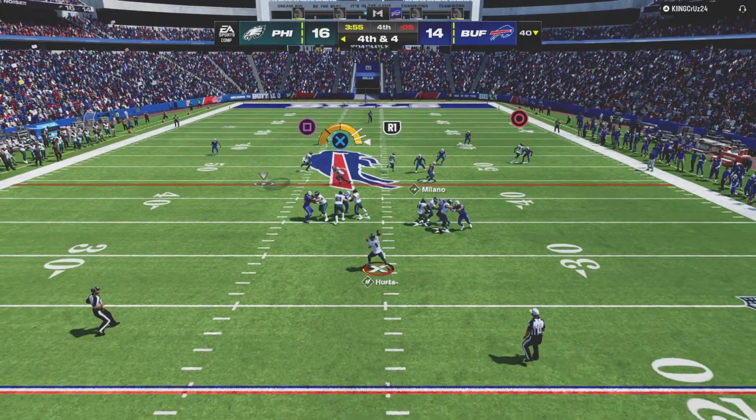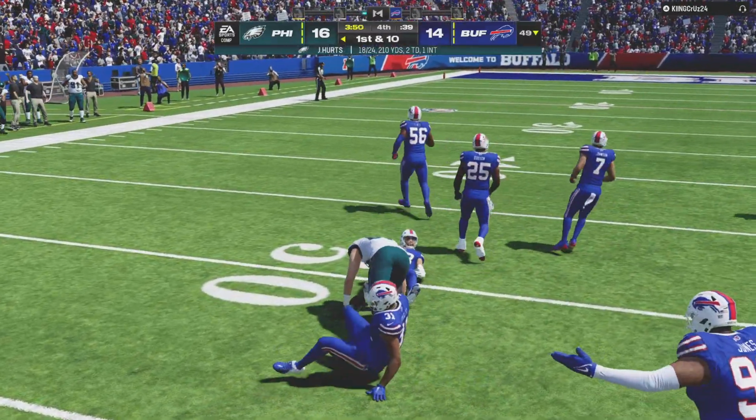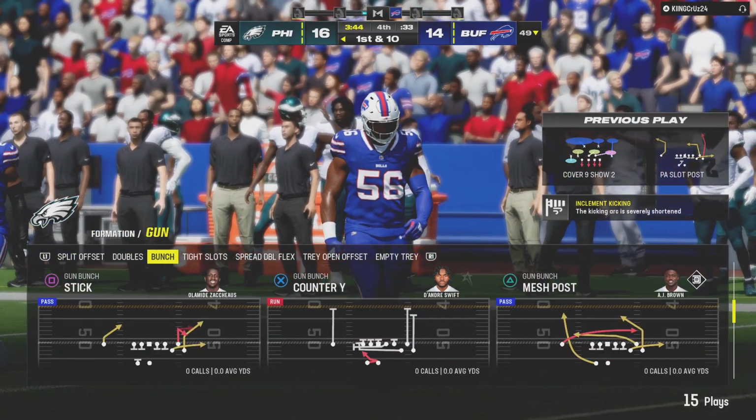Throwing is Hurts. Pass taken in by his big tight end. And he is going to have an Eagles first down. The defense a little lax there. They give up 9 on 4th and 4.